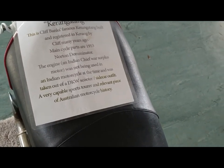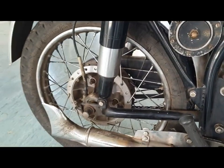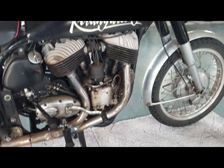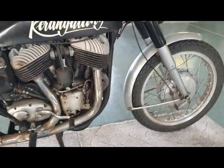The thing about this bike is when you look at it closely, it looks like it's a factory built bike. There's nothing really that indicates that it's actually a special or a modified bike. Things seem to fit together so well. It was great to see this bike out, and we're going to invite him back because it's just such a terrific bike. Well worth seeing.